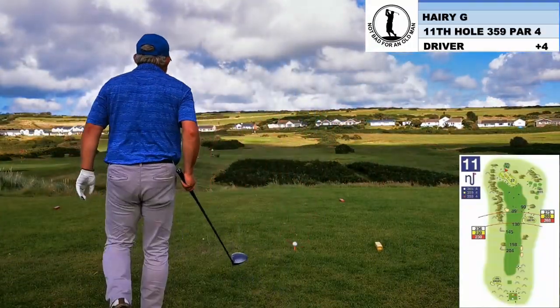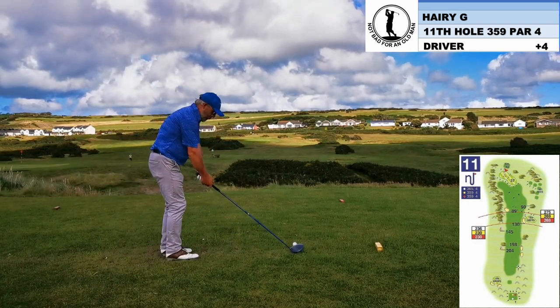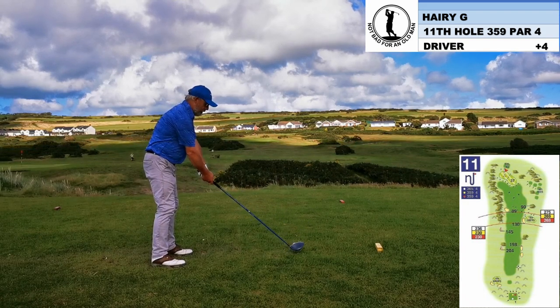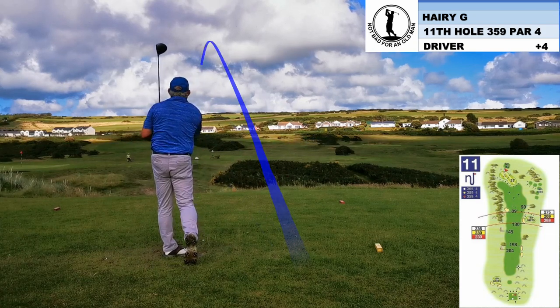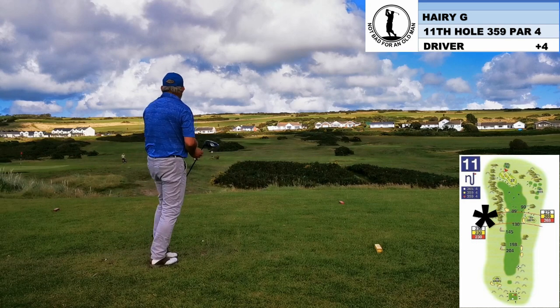Number 11, wind's off the left now. That's the fairway directly in front of me. It's quite tight, but I'm quite confident of hitting this fairway. Until I pull it again. And I'm back down the 10th.